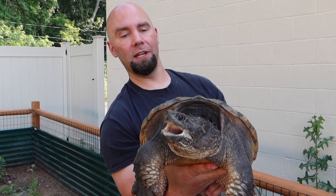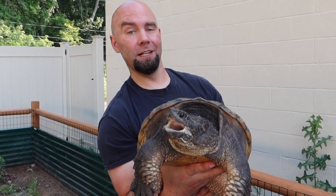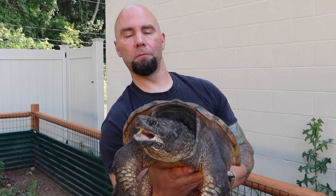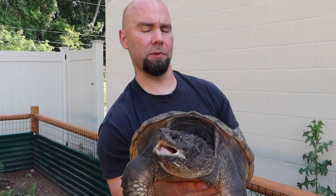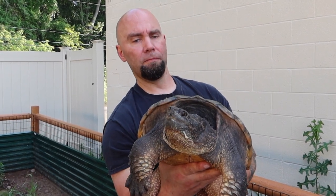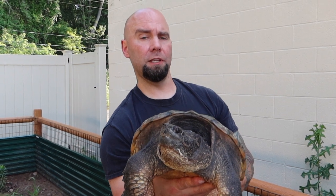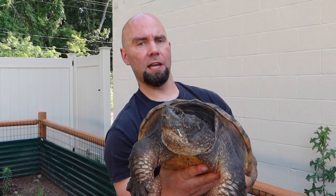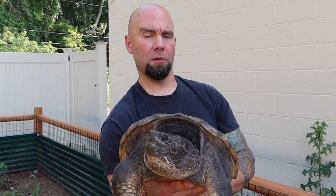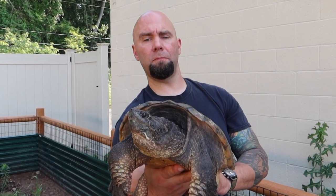I hatched him out of an egg 15 years ago when we rescued a bunch of baby snapping turtle eggs from a place where the female laid them at a construction site. We had to remove them, hatched them all out, released them all, except this guy. We held on to him for our educational programs. So he's a little over 15 pounds right now.